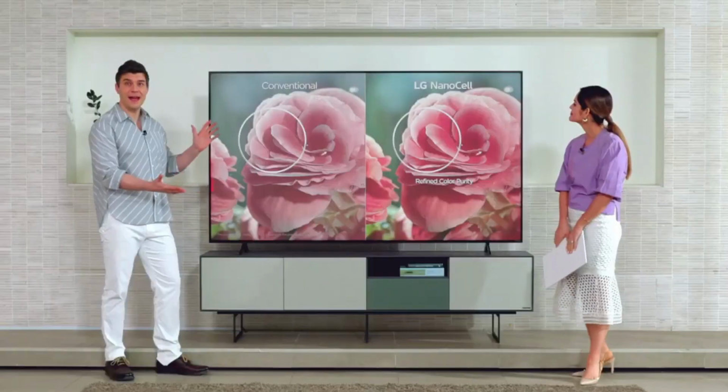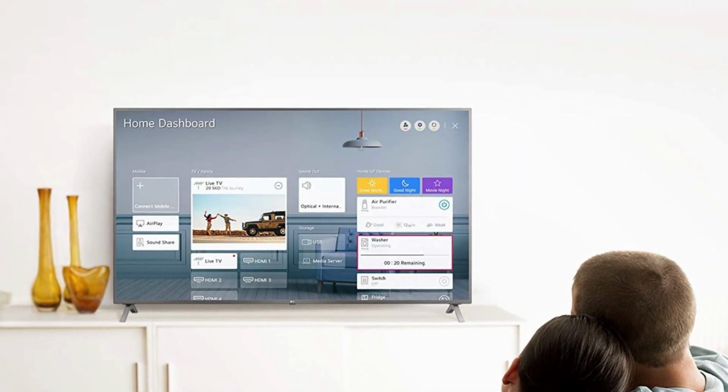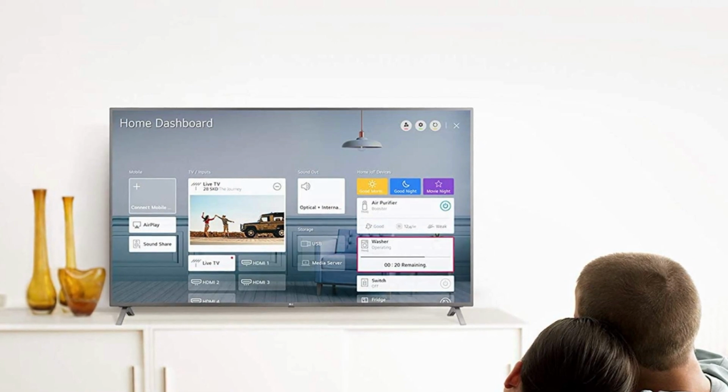We imagine that if you're after an LED set at this price range, you'll probably be making the jump to a QLED from Samsung. But for LG enthusiasts, though, the Nano 90 is still a solid choice for your home.